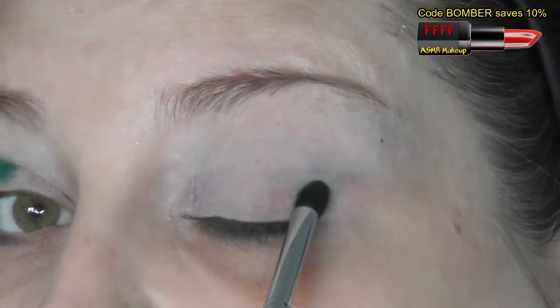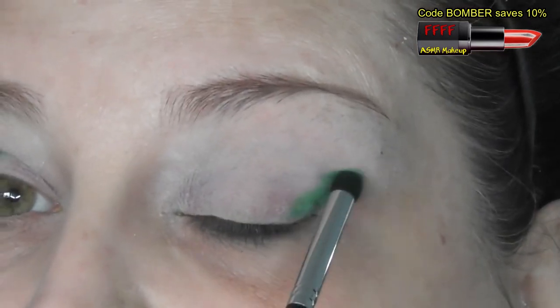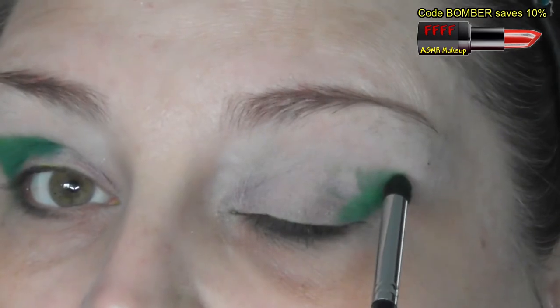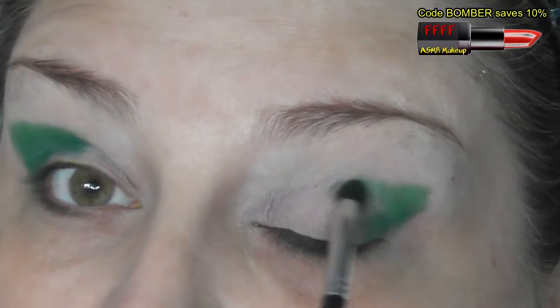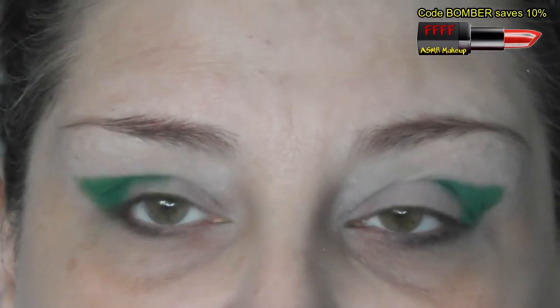Now, your eyes are not symmetrical, unless you're James Charles and you Photoshop them that way. So, it's always best when you're doing something like this to make sure you've got a mirror where you can see both your eyes. And then you just need to make sure that the shape that you're creating is the same on both sides. Now it could be that the actual shape is different, but then when you have your eyes open, it matches, and that's what's important.